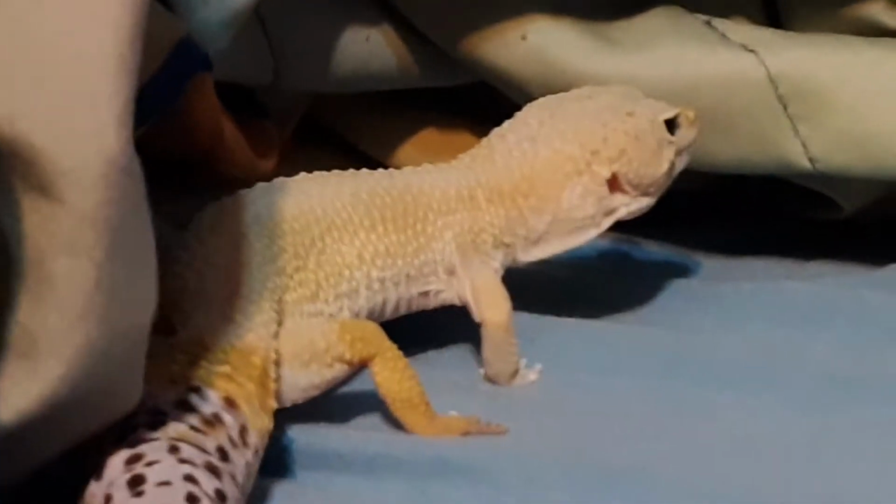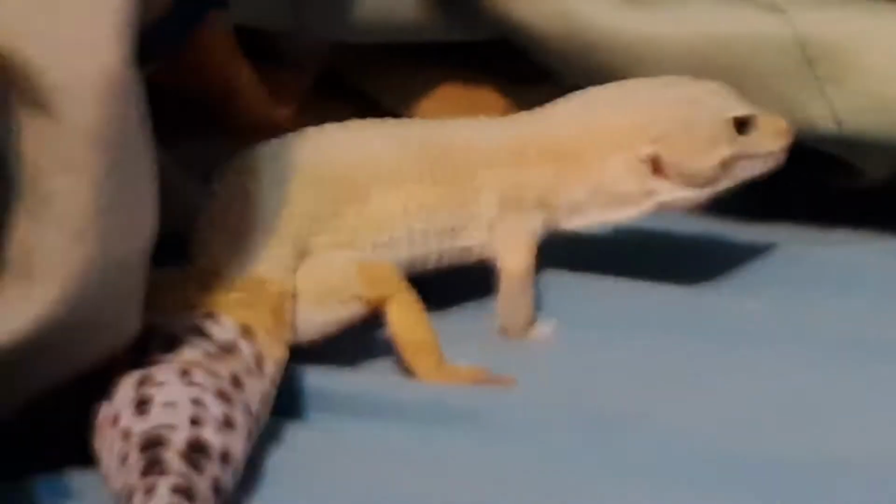But he came from our dad's friend's daughter who wasn't taking care of him, so he kind of got aggressive. But now he likes to come to my hand and loves up on me.